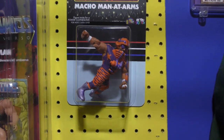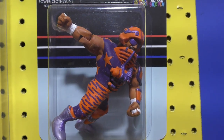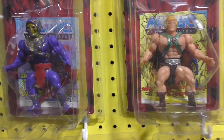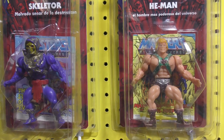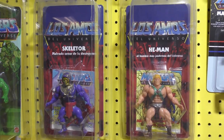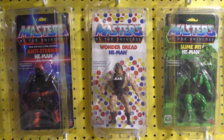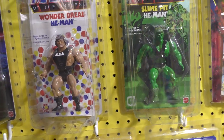Macho Man-at-Arms from Retro Sketch. And I pointed this out in the tour video. Retro Sketch was doing this before Mattel was doing the crossovers. It is a custom though, as are these. They're actually Mexican bootleg figures that were given to my wife by Rollo from Masters Maniac Mexico. And she had custom cards made for them. And these three are also customs. And these were done by Joe Slynn out of the UK. If you're interested in that kind of stuff, you can find him on Facebook.